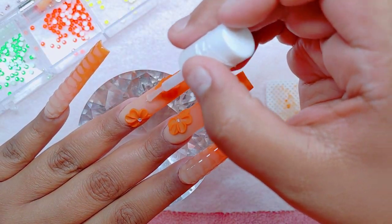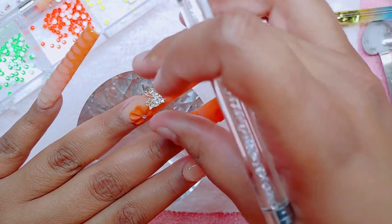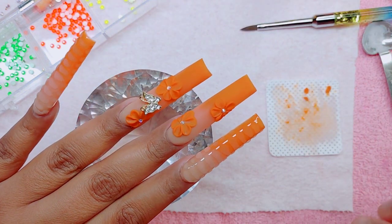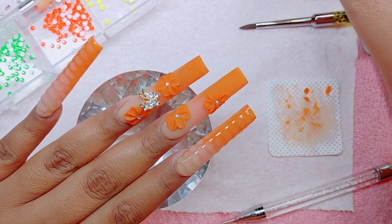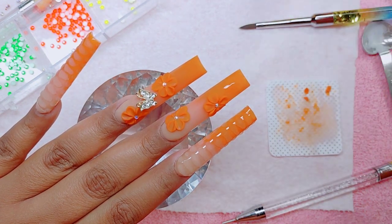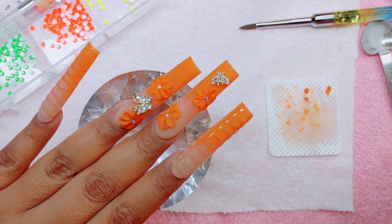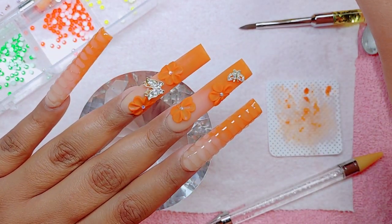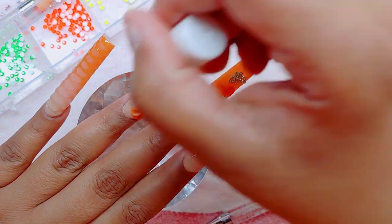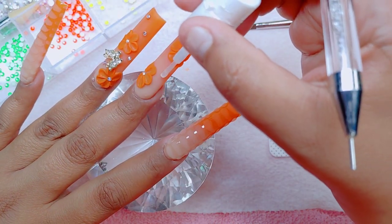Now I'm going to be applying some little butterflies. These butterflies, I got them off of Amazon a while ago. I'm going to be placing one right there in the center and then the other one towards the tip of my middle nail. You guys always ask me what kind of glue I'm using, and it is the Big Bondini glue. It is also found on Amazon. It is pretty good, you guys. I've had it for a long time now and I do like it, but it's a little more runny than others, okay? So watch out with that.